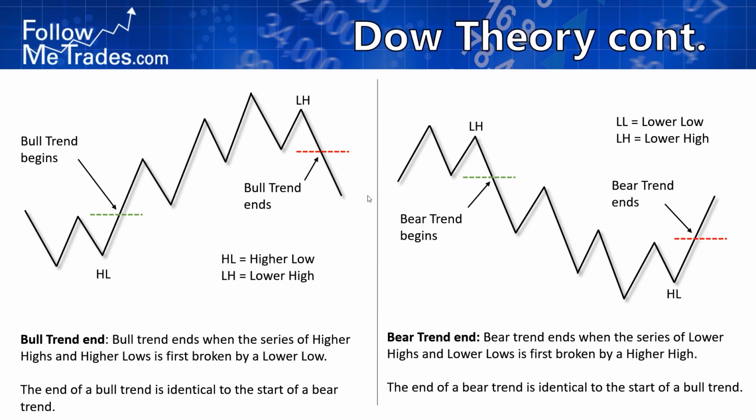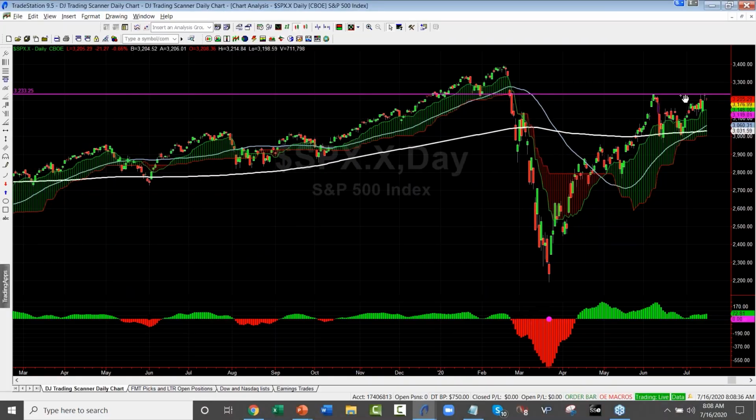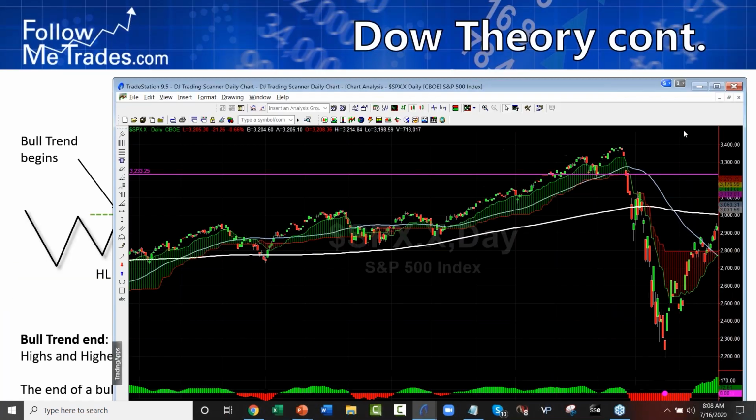And you can do this with no indicators. You can just look at price action on a chart. And if we just look at the S&P 500 right now, right? I showed this chart earlier. We had a series of this move up, higher highs, higher lows, higher highs, higher lows. What if it reverses here and then starts taking these out, low, lower high, low, lower high? That could be a trend reversal. So I'm watching for that.